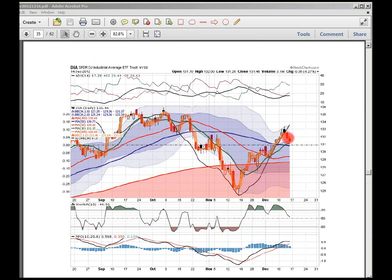DIA in better shape than SPY. It's still outside the river. Has made a nice move off the bottom, as some of those conservative large caps in healthcare and finance have been carrying the day.